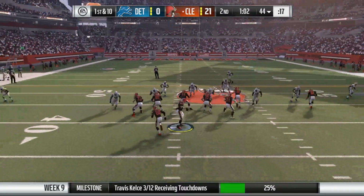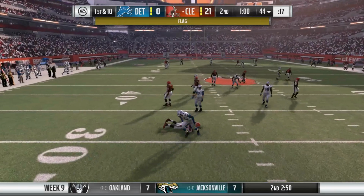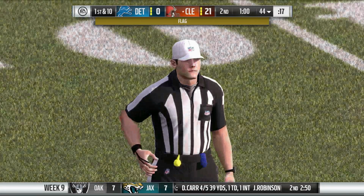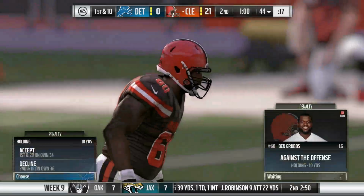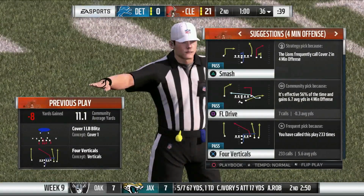And now Cleveland geared up to take the field. Big Ben goes down. And down he goes. Or was that holding against the offense? Or was that roughing the passer? Holding offense. So that's a holding on the offense. The penalty on Grubbs is declined.